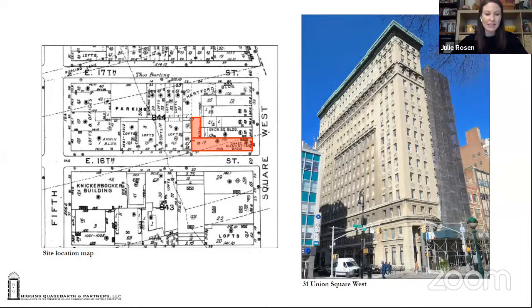31 Union Square West is located at the northwest corner of Union Square West and 16th Street, highlighted here in red. It's a tall, narrow building with a short facade facing Union Square and over 200 feet of frontage on the side street. Above the ground floor, the building has remained largely intact, but significant changes, largely dating to the 1980s, have occurred at the storefronts and along the base of the building at the side elevation.